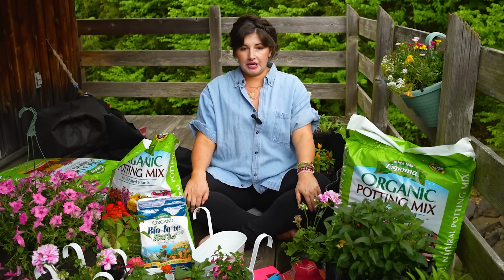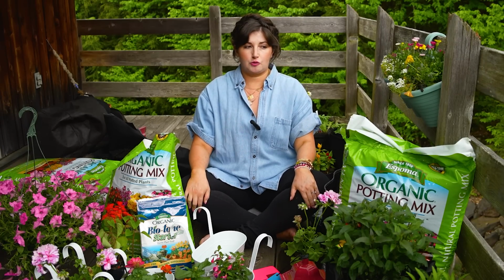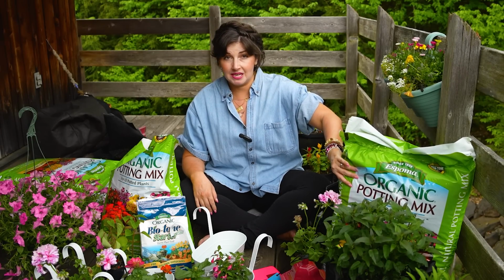So I'm sitting here looking at all of these plants and I'm feeling overwhelmed, but I feel like we just need to dive in. So let's dive in. Obviously, I want these plants to throw off a lot of blooms. So I'm going to be filling all of these containers with Espoma potting mix and then Bio-tone starter plant food.